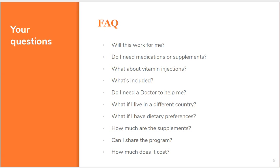I've had people do it with great success in other countries. Now, one of the things is I can't control the medications that exist in other countries, or how to get them, or the injections, and sometimes some of the supplements, they're not always available. So just take that into account before you make the purchase. Not everything may be available for you to use, but the information is still there.